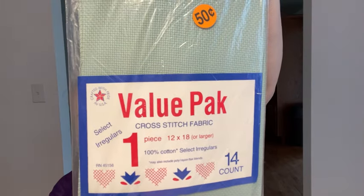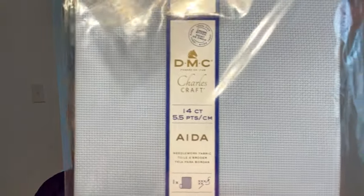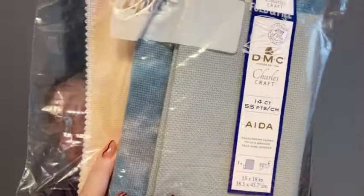I did get some happy mail this week, and I was going to show it to you. I got this from a lovely viewer who no longer uses her 14 count. So this is what she sent me. All these pretty, beautiful Adas. These greens. Oh, here's some blue. This reminds me of that blue I was just showing. And I love all her color choices because they're the same kind of colors that I use in all of my projects.